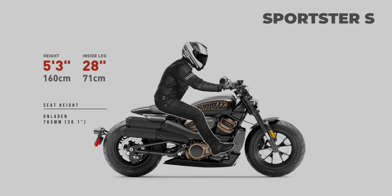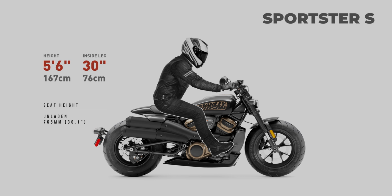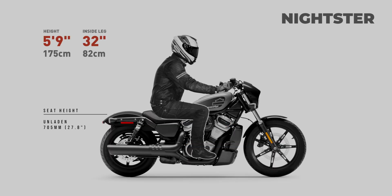I was expecting the Nightster's riding position to suit me better, but the opposite was true. Sitting on the Nightster, I felt I was reaching a little uncomfortably for the handlebars, which surprised me. It's a very roomy bike. For reference, I'm 6'1". Whereas when I sat on the Sportster S, I felt right at home.